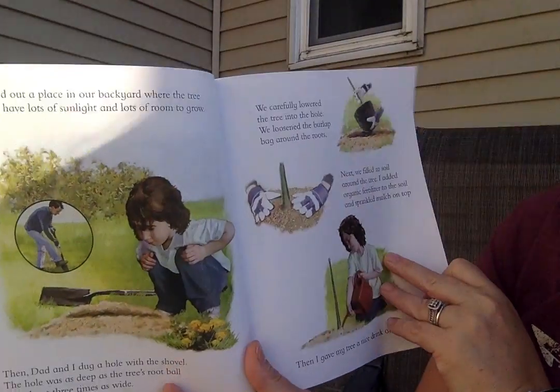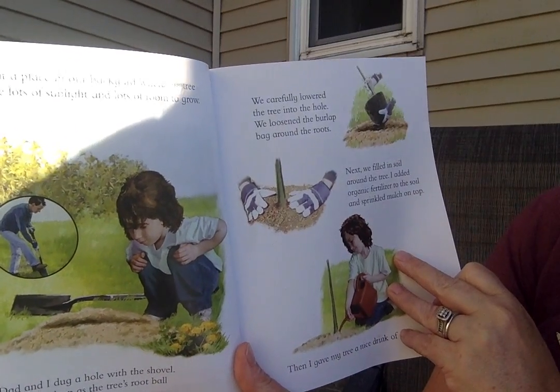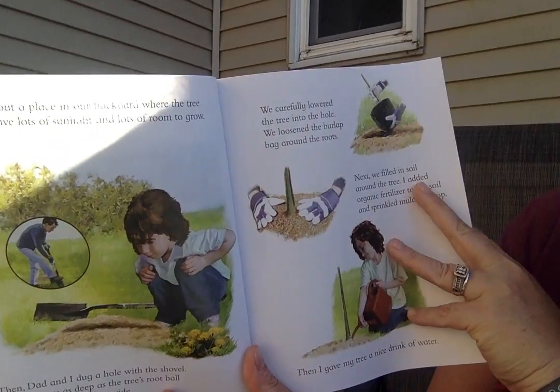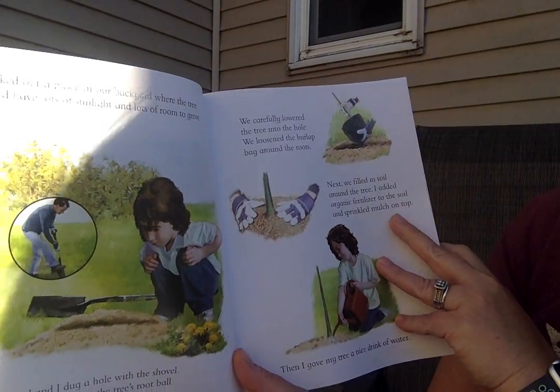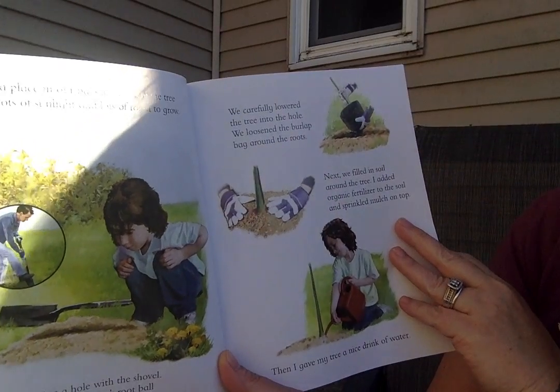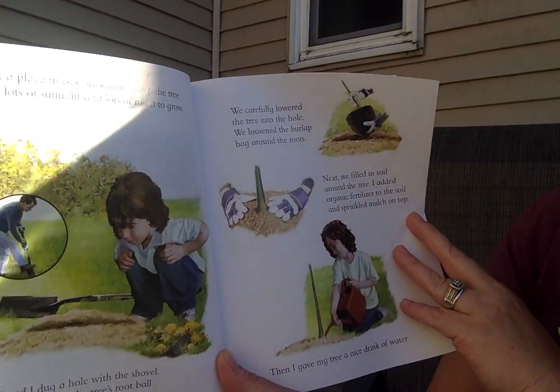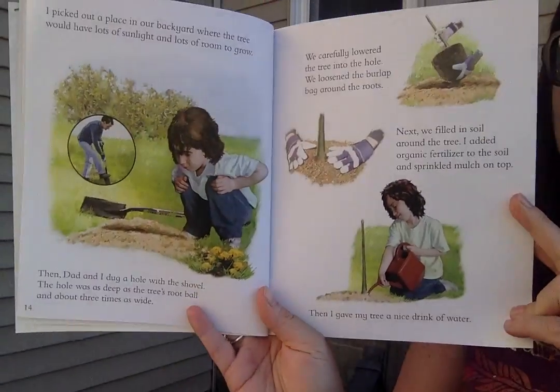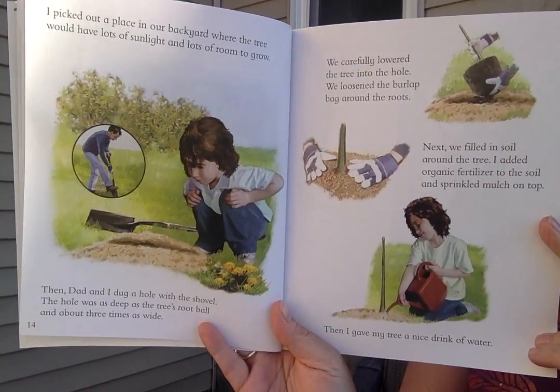We carefully lowered the tree into the hole. We loosened up the burlap, the bag around the roots. Next, we filled in the soil around the tree. I added the fertilizer to the top and sprinkled mulch on. Then I gave my tree a nice drink of water.